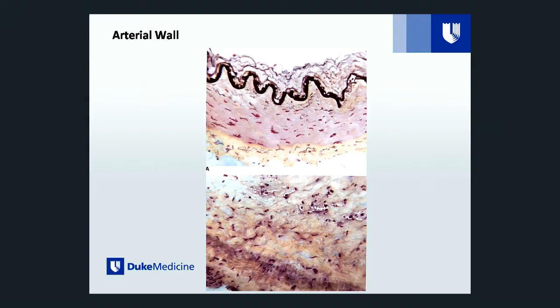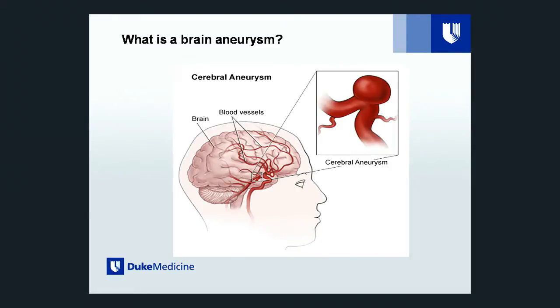This is the wall of a blood vessel where there has been an aneurysm. As you can see, that normal architecture has been completely destroyed. And once that architecture is destroyed, every time your heart beats and pumps blood into that blood vessel, it can't stretch and it can't conform to that pressure, and as a result, it starts to bulge out and form an aneurysm. The aneurysms typically occur at the base of the skull, and I'll show you some images of that.